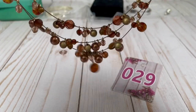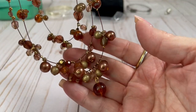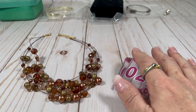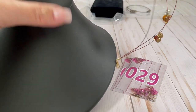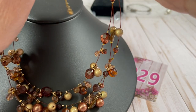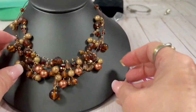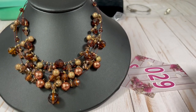This is really pretty, you guys. I don't tend to like illusion necklaces, but I really love this one. I'm gonna put it on the bust. Maybe. Yes, I am. Because I feel like I was blocking the light, and maybe she needs to shine on her own. She needs room to shine. So pretty. I think this one is so pretty, you guys. I love it. Okay, illusion necklace.